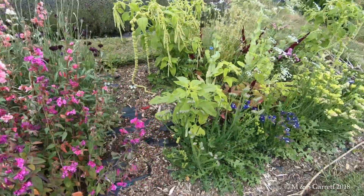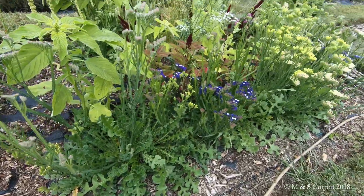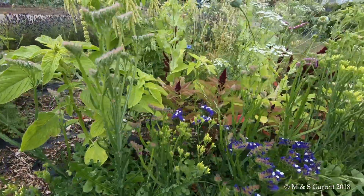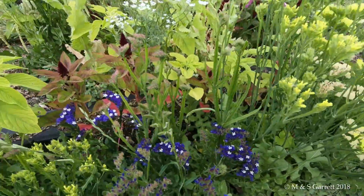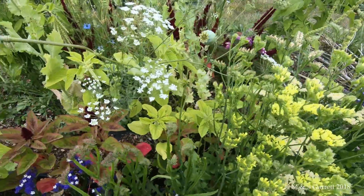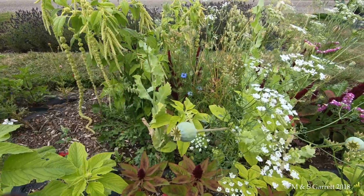And then we've got the dried flower border bed, and the statice are now starting to flower, or limonium if you prefer. Some Nigella right over there.